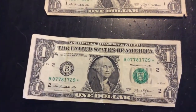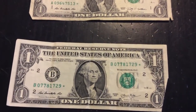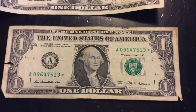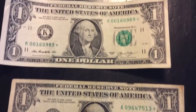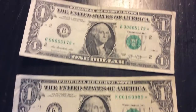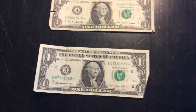Oh, there it is. That one is a 2013, if you look a little lower right of George Washington there. The next one is a 2009 series. The next one is a 2013 series, and the final one is a 2013. And they look to be in okay shape. Not too bad. Go ahead and flip them over real quick.